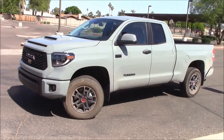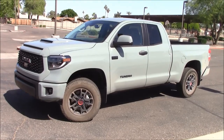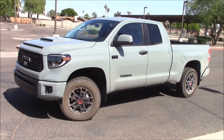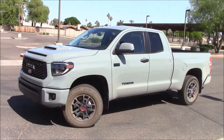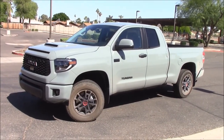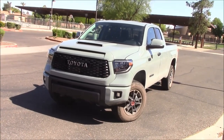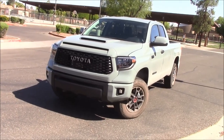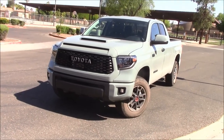So what do I think about this Tundra after a week of driving? I'll give you two good reasons why you should buy a Tundra over the other brand of full-size trucks. Number one, reliability. It is a fact, not an opinion, a fact that the Tundra is the most reliable full-size truck on the market. 250, 300,000 miles without any major repairs. Yes, some of the other brand trucks can go 250, 300,000 miles after you replace the turbochargers and transmissions and all the electronic components, spend a fortune out of warranty. You won't have that problem with the Tundra.